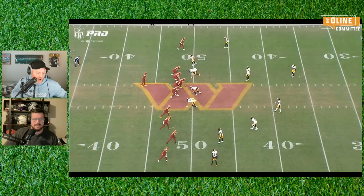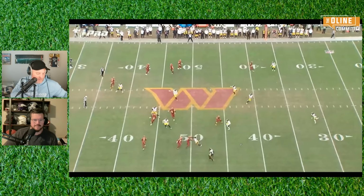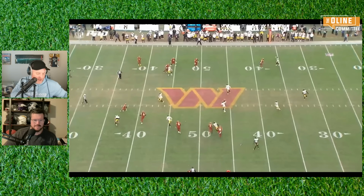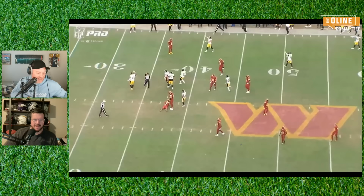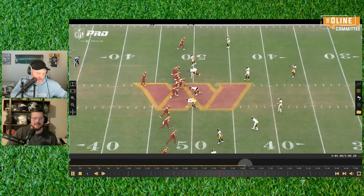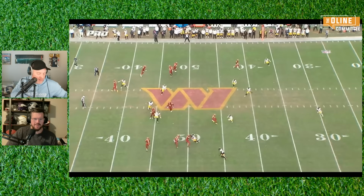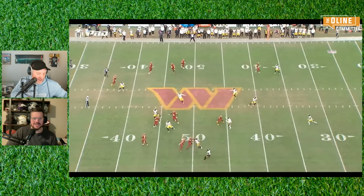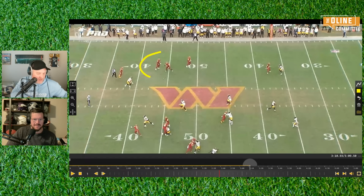All right, here we go. Washington near midfield. They were trying to get cute here. I think it was supposed to be a throwback. Oh man! Like if you watch Jaden Daniels, right? So I think this is a backward pass to start. No, it's not. It's a forward pass. Never mind. Because it looks like they're trying to maybe go then backwards pass back to Jaden. Well, these guys are all ready for it.